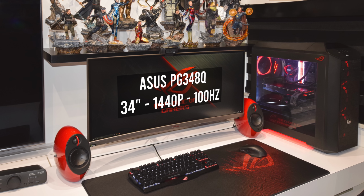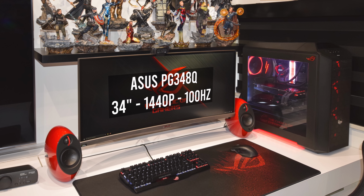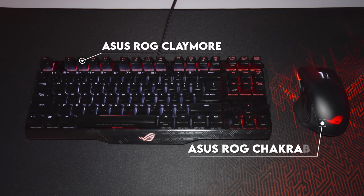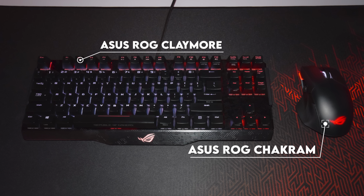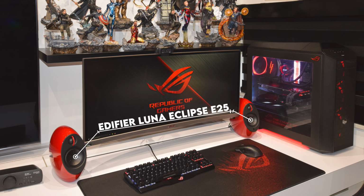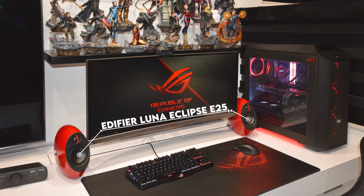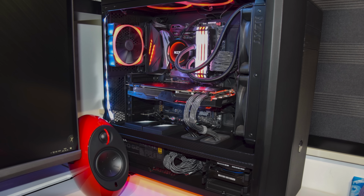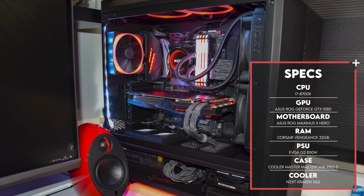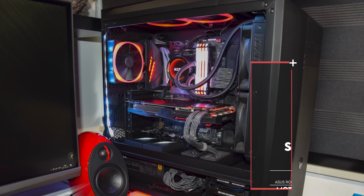Moving on over to Zoltan's setup, the man himself. He went with a 34-inch ultrawide that's also mounted against the wall, and notice how they both stuck to mostly ROG gear. He's also using the ROG Claymore with the Chakram mouse. Zoltan also doesn't use any headphones, but he went with the red Luna Eclipse speakers to stick with the black and red color scheme. The custom PC in the corner isn't only powering his setup, but it's also hooked up to his racing sim as well. It's packing the 8700K with 32 gigs of RAM and the Asus GTX 1080.